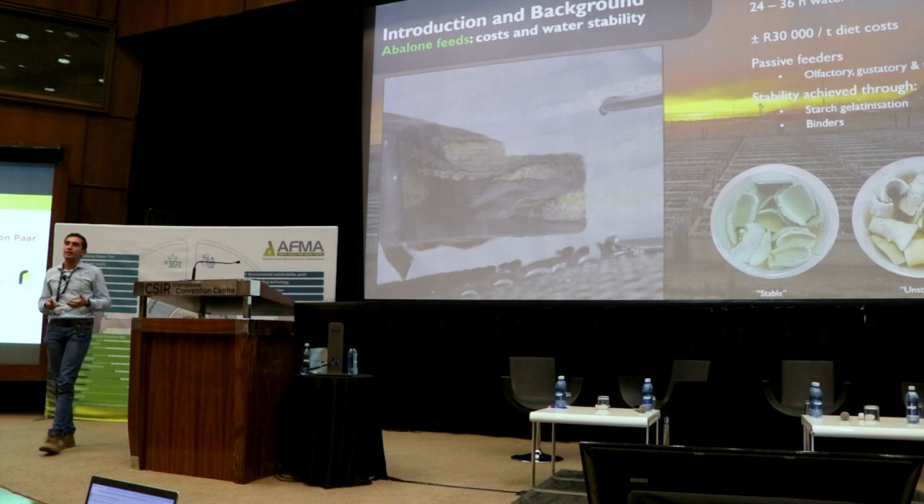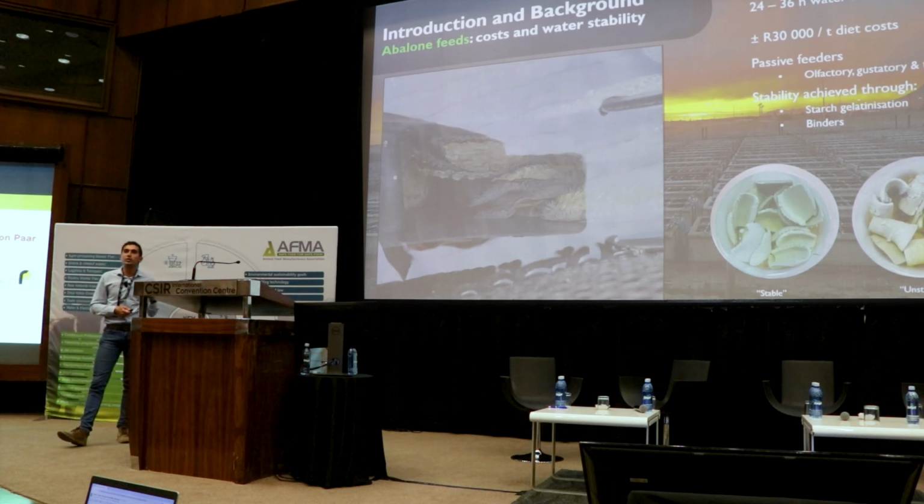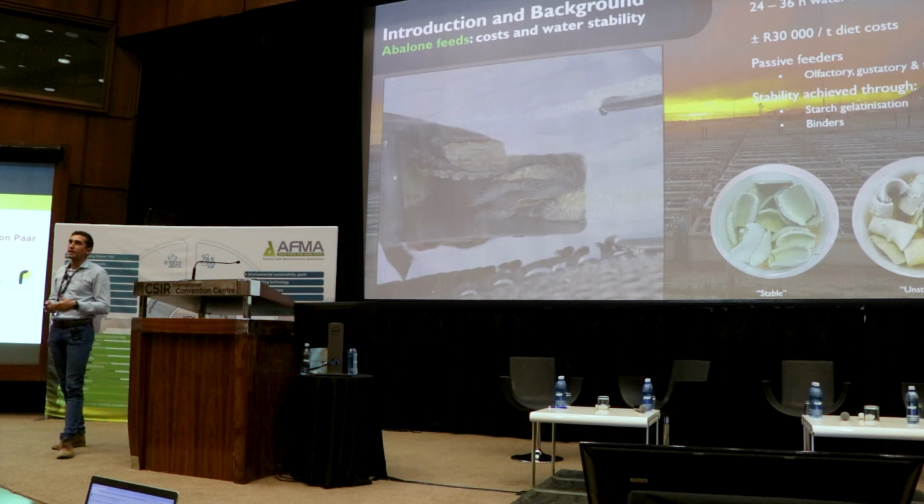Now, when we look at water stability, it's typically achieved by two main mechanisms. First and foremost, starch gelatinization, and secondly, through the use of specific binders.